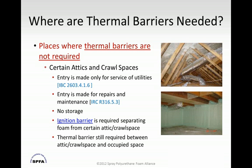Another provision here is that when you do go with these types of attics and crawl spaces, you need to have an ignition barrier separating the foam from the interior of these attics and crawl spaces. And I'm going to define what that ignition barrier is in just a few moments. But I want to also make sure that it's understood that even if you have these certain attics and crawl spaces, you must have a thermal barrier between these attics and crawl spaces and the occupied space above.